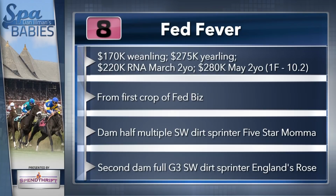He took a little bit of money on opening day and then was wider than wide. Yeah, very, very wide. And the runners going out for George Weaver usually do need a start or two. He's not the sort of trainer that you circle first time out. So I'm certainly not going to hold this debut against him. You mentioned a lot of speed in the family. The dam's a half to stakes winner 5-Star Mama, who was graded placed as a juvenile. And you mentioned first crop stallion Fed Biz.